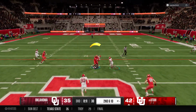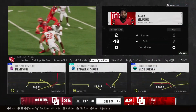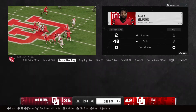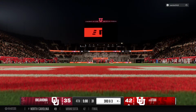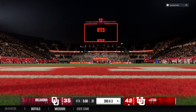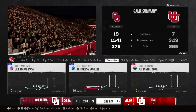Right back up top on 2nd and 10. Snagged in the middle. It's Alfred. He's brought down. Solid pickup, but a little bit short of the first down. That's the end of the third quarter of play. With the score, Utah 42, Oklahoma 35.